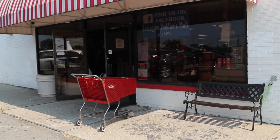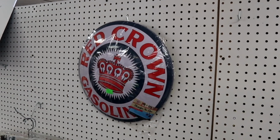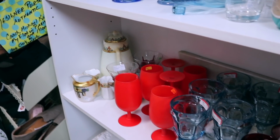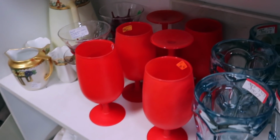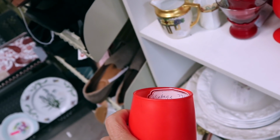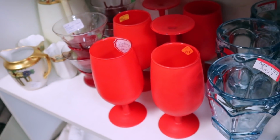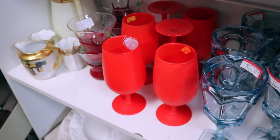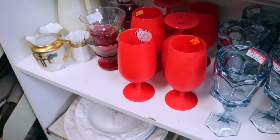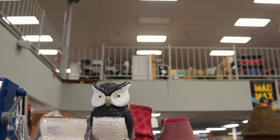A lot of Peddler's malls are really good places to shop, and I probably should have stopped at the one up the road. Originally, these would have been glass. Okay, these I really like, but I have a set and I haven't been able to sell them, but let's see. Yep. They had $28 for the set. That doesn't seem bad for 6. People need to love the orange. Besides, it's almost Halloween.